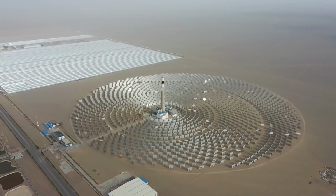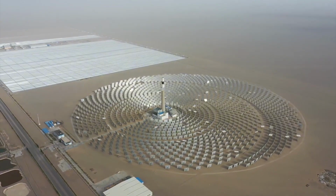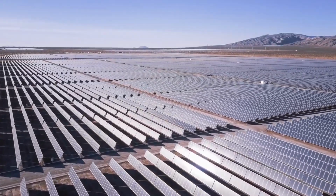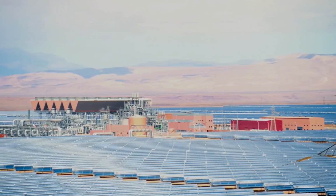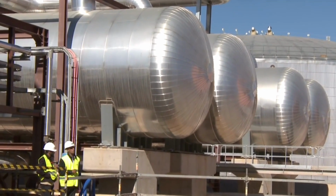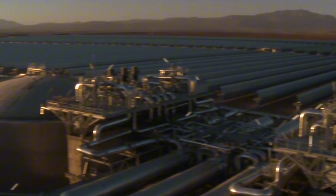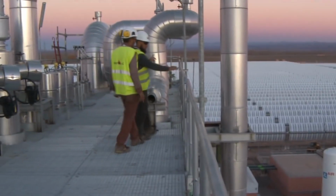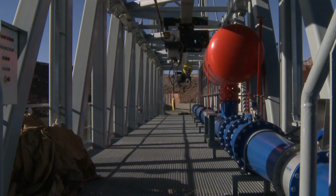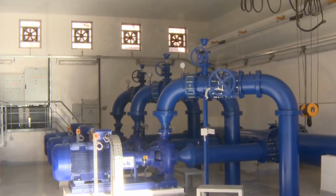The facility is designed to store energy in the form of molten salt, allowing it to produce power even after the sun has set. This innovation addresses one of the critical challenges of solar energy, its intermittency. By ensuring a steady flow of power, the Noor complex is a beacon of sustainability, demonstrating that renewable energy can be both reliable and large scale.